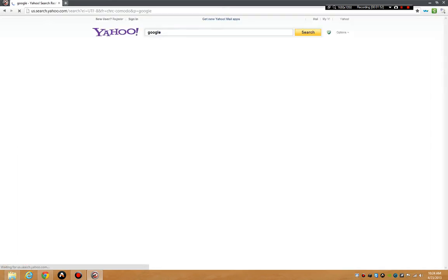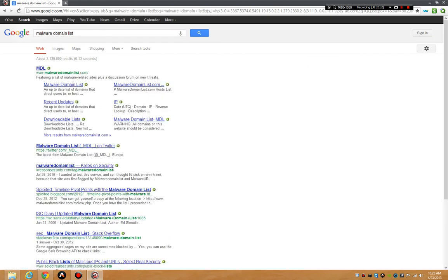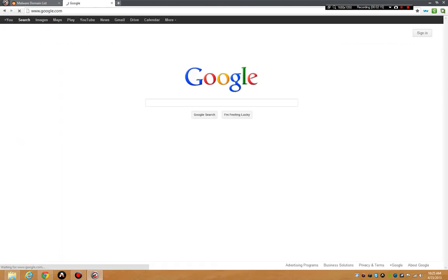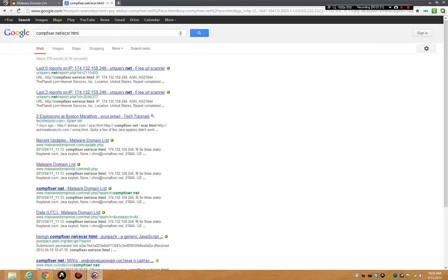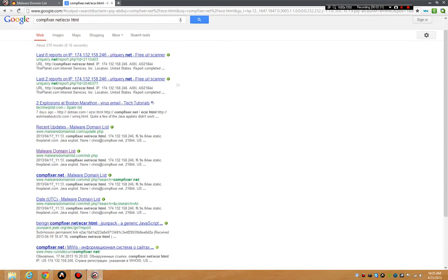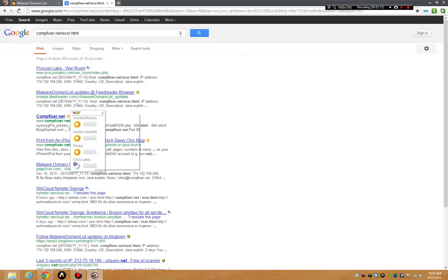So if I go to Google, I don't know why it's using Yahoo, and I type in malware domain list, and I open their domain list for today, in theory I should be able to grab a common HTML compfixer.net and just go back to Google and then go here, and now if I search it, it should have a red flag and it shouldn't load at all. No, I'm not seeing it. Virus, it's a virus, compfixer, virus. Here it is, compfixer.net.